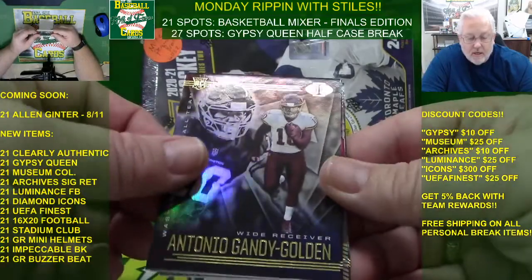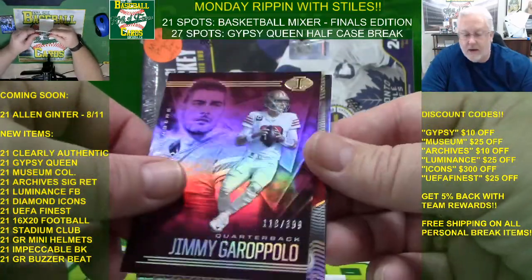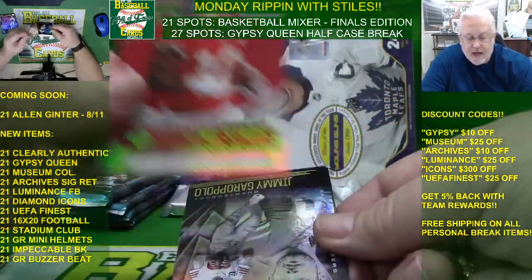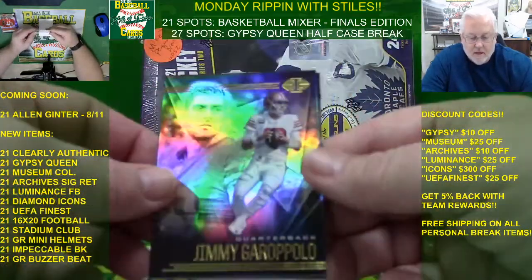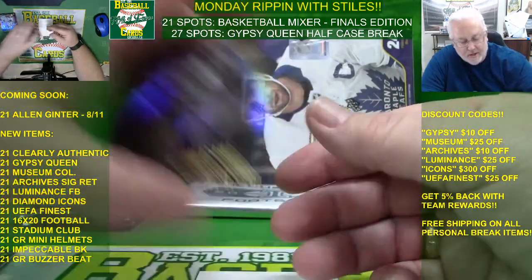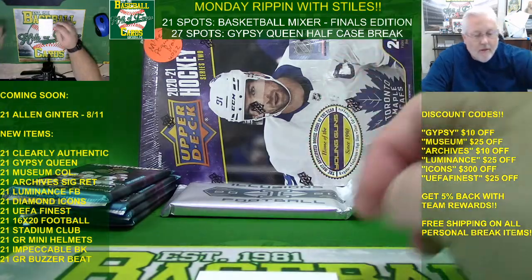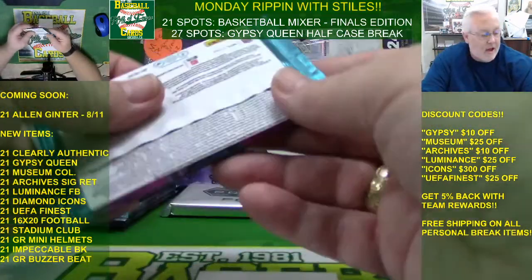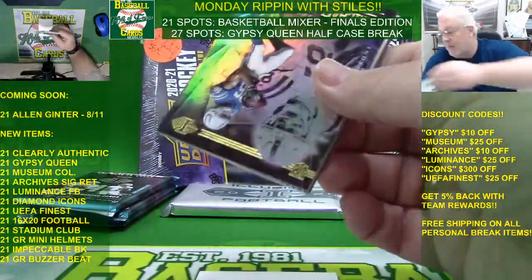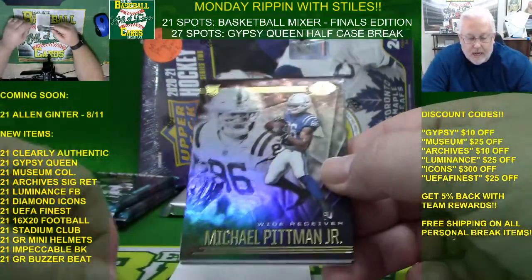Antonio Gibson, Golden. Jimmy Garoppolo, 118 out of 399. Tyreek Hill on the Shining Stars acetate. For comparison purposes, Jimmy Garoppolo regular issue. And Deshaun Watson, who I have just heard is actually on the trading block. The Texans will move him now. I wonder why they're considering moving him now. Better question is, who's going to take him?